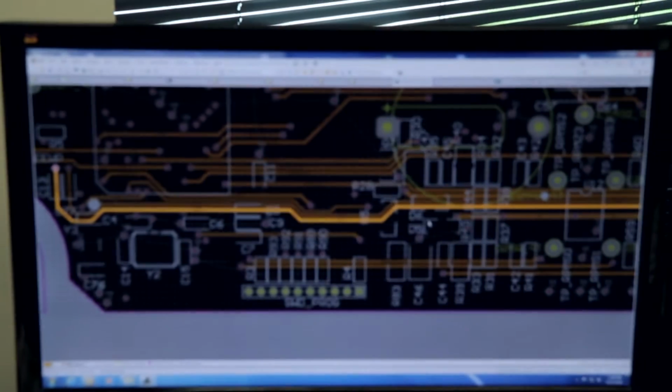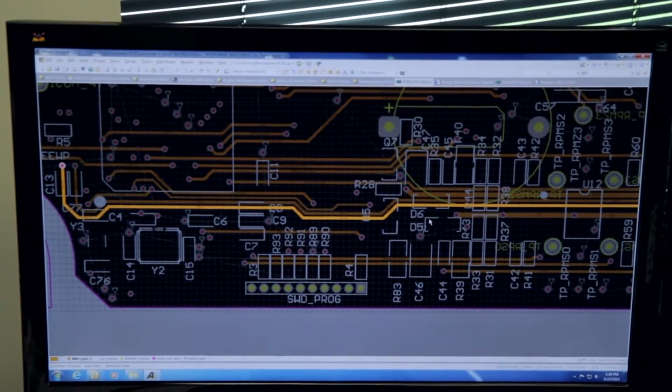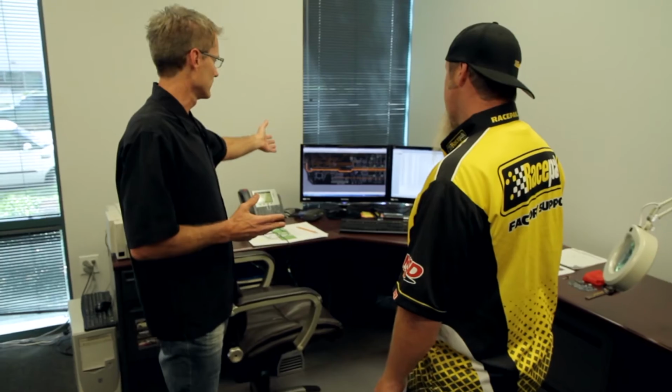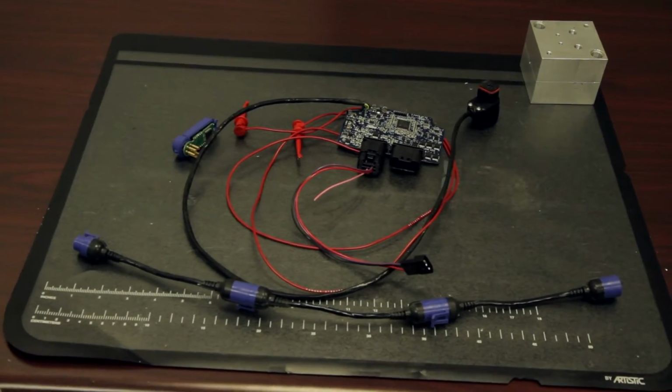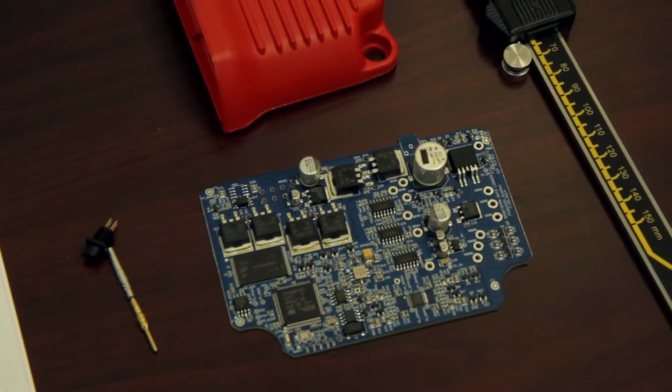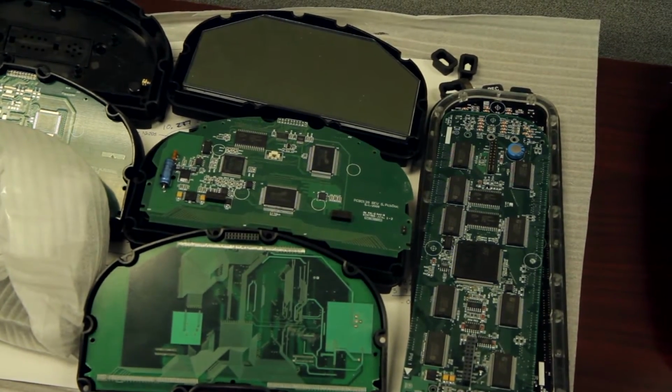Step 1 starts with an electrical engineer creating a PC board. Our engineer uses Altium to lay the boards out. He'll come up with the design, the components that are needed, the traces and everything. Once he completes that, we'll send the board out to get some prototypes in, bring them back, and then we start the testing process. Okay, so once the design is finalized and everybody's given their approval, where does it go from there?